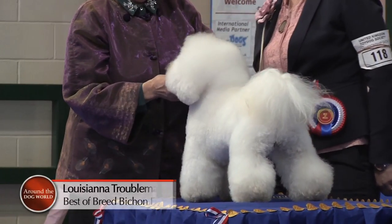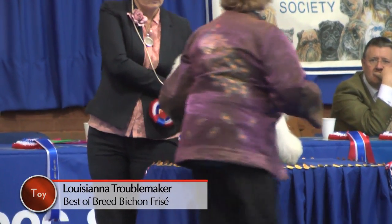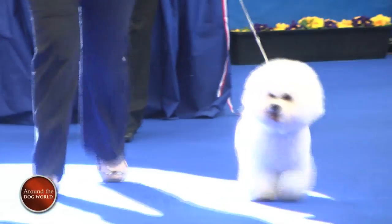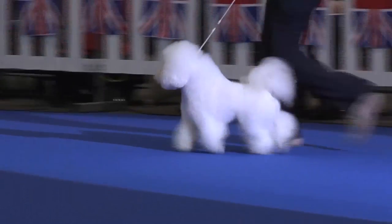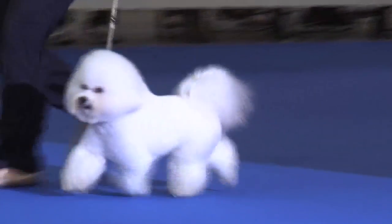On the table now is the Bichon Frise. They were judged by breed specialist Anne Worth, who had 70 dogs, making 73 entries. And here you have the best of breed Bichon Frise, number 118.